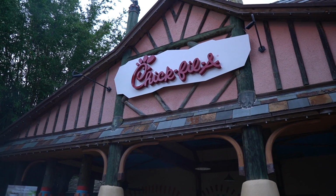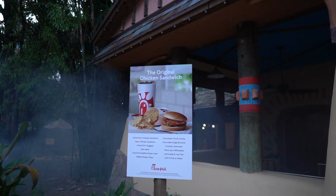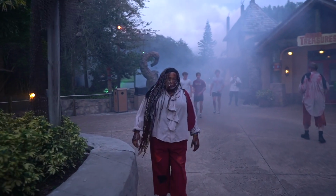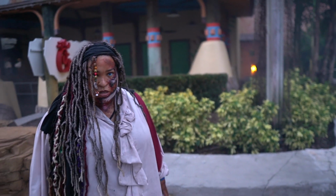Wait, what? Hold on. They have a Chick-fil-A inside of Busch Gardens? The original chicken sandwich? Is this really a thing? How did I not know about this? Uh-oh. Not the Kraken. You fellas, watch out for the Kraken.